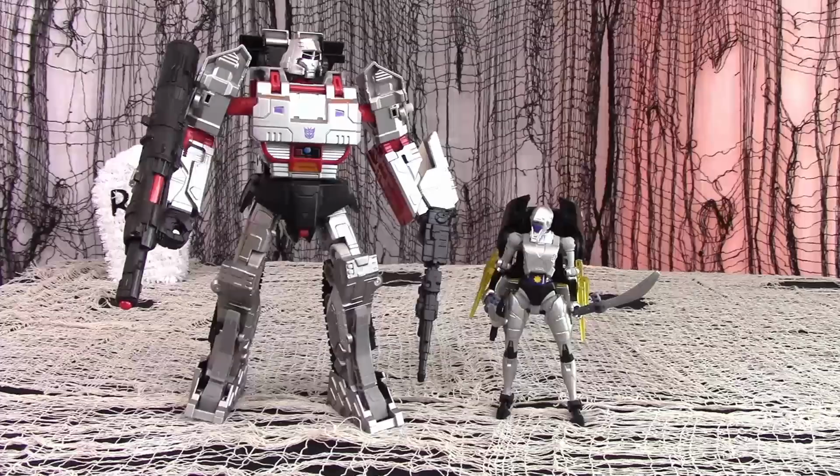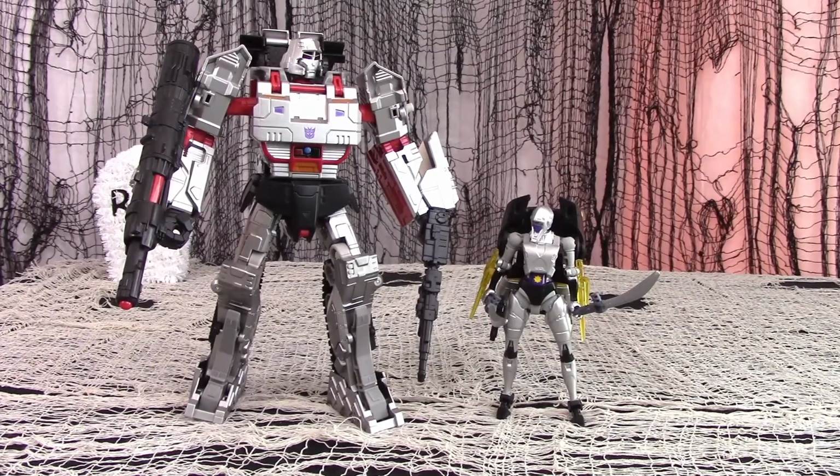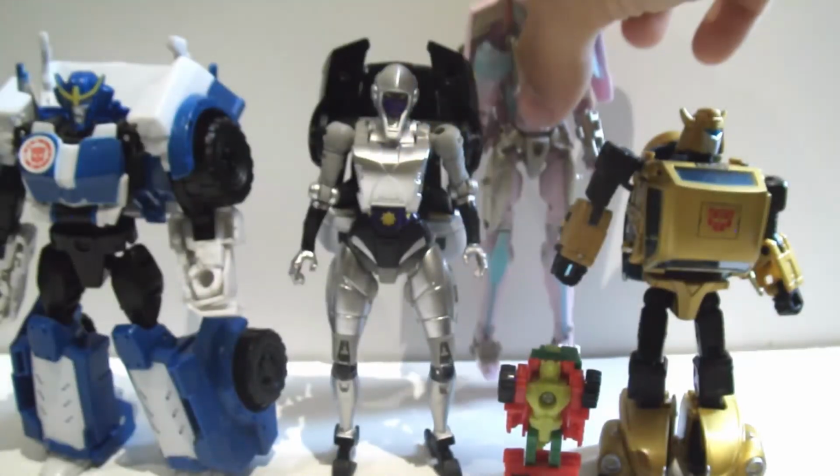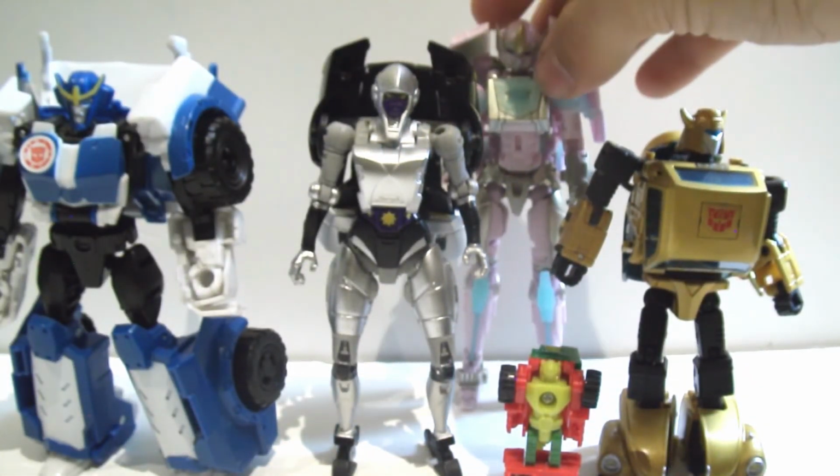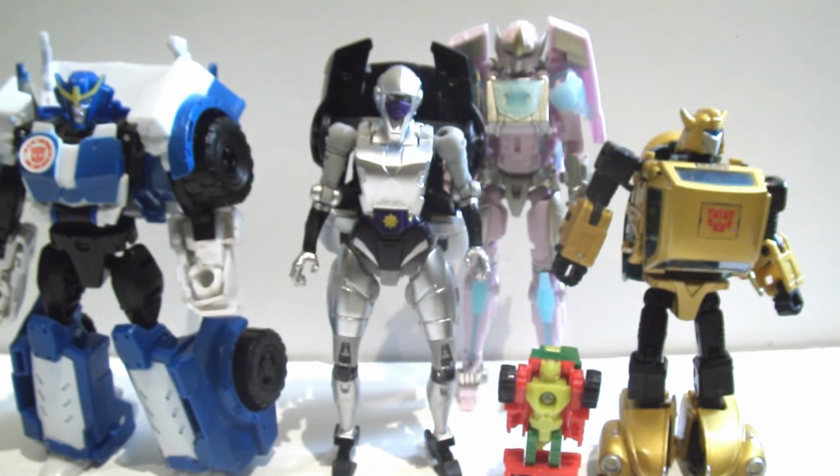For size comparison, here is Takara's Nightbird next to Generations leader Megatron. She's a little small for a deluxe figure, and a little short next to Mastermind Creation Salvia Promenon. But that's not a fair comparison considering the pure awesomeness of Solus Prime!